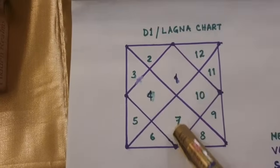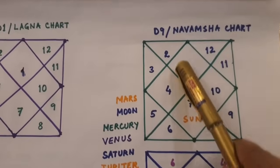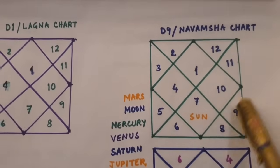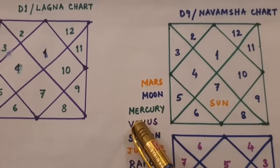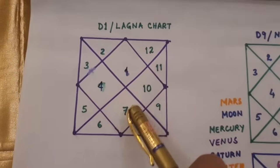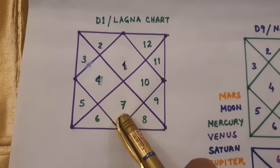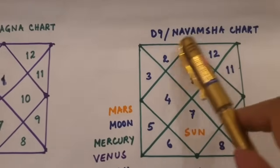So Mars and Venus, you have to check their placement in the D9 chart, the Navamsha chart, which is the chart of fortune. You have to find out how Mars and Venus are placed in the D9 chart, because Mars is your ascendant lord and Venus is your 7th lord.